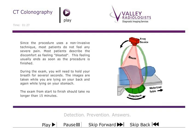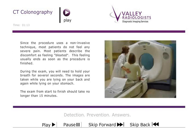Since the procedure uses a non-invasive technique, most patients do not feel any severe pain. Most patients describe the discomfort as feeling bloated. This feeling usually ends as soon as the procedure is finished. During the exam, you will need to hold your breath for several seconds. The images are taken while you're lying on your back and again while lying on your stomach. The exam, from start to finish, should take no longer than 15 minutes.